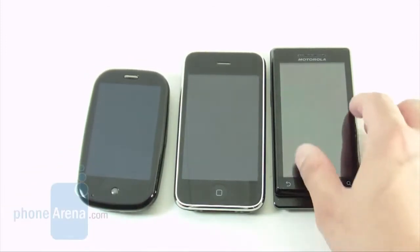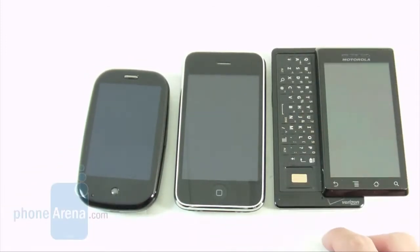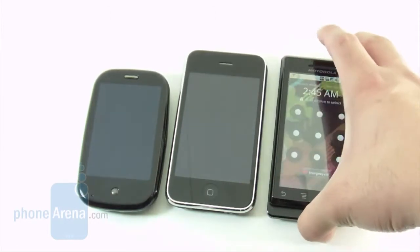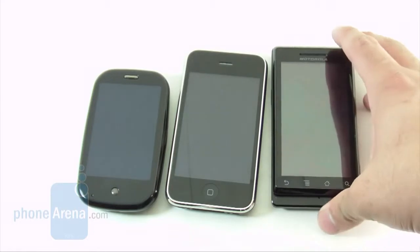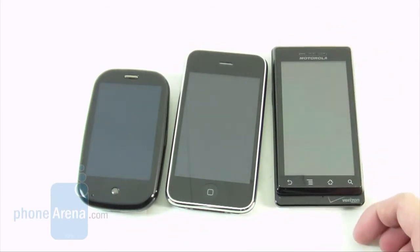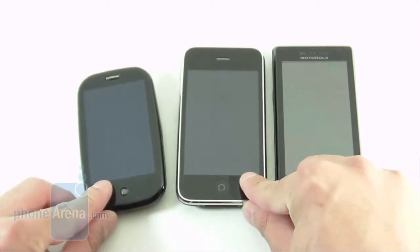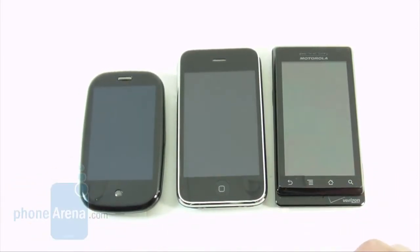The Motorola Droid, with its spacious QWERTY keyboard, makes for a great option for a text messenger or even composing emails. In addition, it's powered by the Android platform, which we'll definitely continue to see growing support for. And finally, the iPhone 3GS is still a great multimedia device with its music interface, video playing capabilities, and of course top-notch web browsing. So there you have it again.